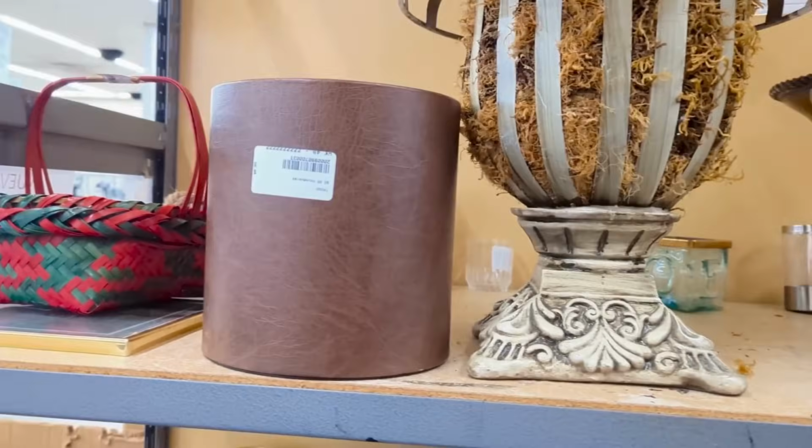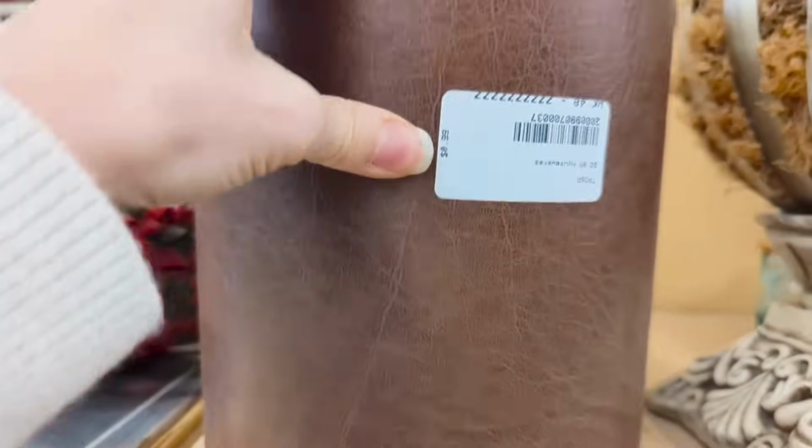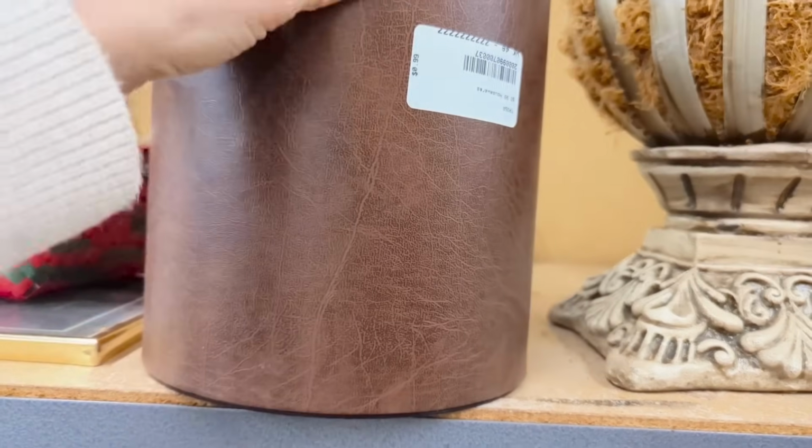I also found this ice bucket that was missing the lid, but I really liked the brown leather on the outside and thought it maybe had potential as a styling piece.